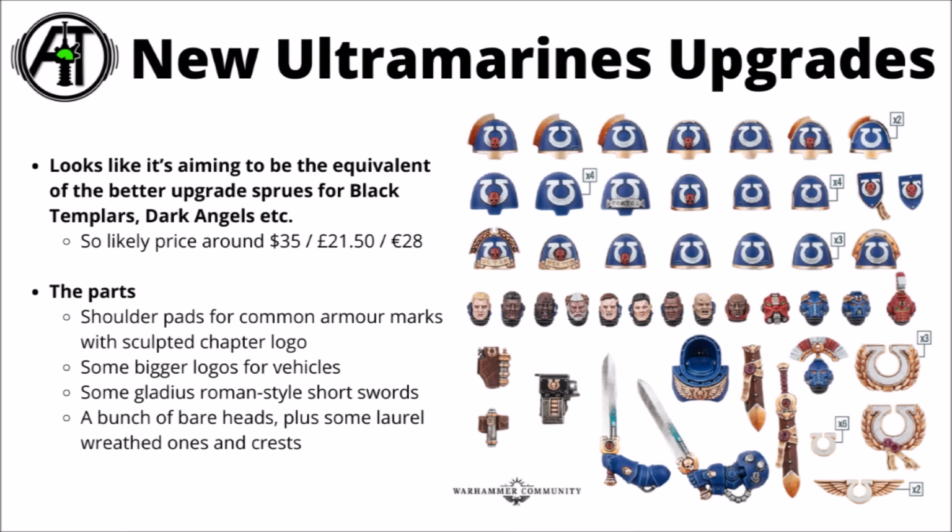Tangents aside, let's get on to the new stuff though. First up, we've got the Ultramarines upgrade sprue, and as mentioned, it looks like it's one of the bigger, more extensive ones, similar to the Black Templars and Dark Angels and friends. That'll mean that at least pre-price rises, you could expect around about $35, £21 or €28 for this.